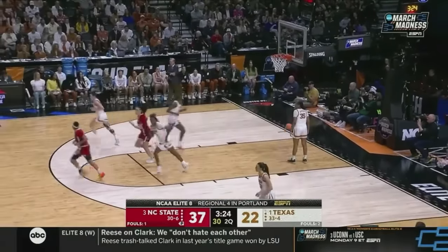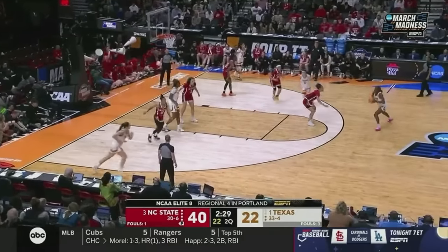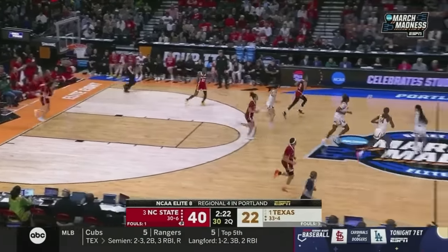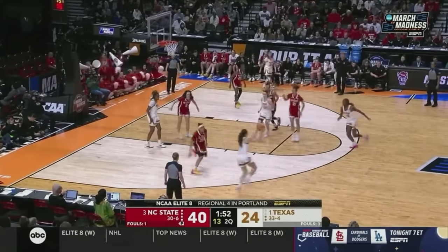All right, Zoe Brooks flexing on her fellow freshman. Texas had trailed for 3 minutes and 41 seconds total in the tournament. Today they've trailed for over 10 minutes. That's more of what Texas needs to do. You'll find those seams in the defense.